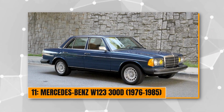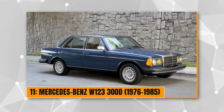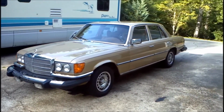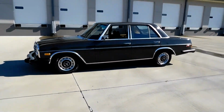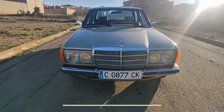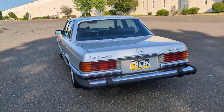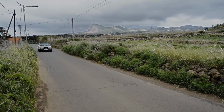Number 11, Mercedes-Benz W123 300D, 1976 to 1985. The Mercedes-Benz W123 300D turbo diesel isn't just a car. It's a statement about what automotive engineering used to mean. Produced from 1976 to 1985, this was the Mercedes that taxi drivers worldwide trusted to rack up 500,000 miles and beyond without major mechanical drama.